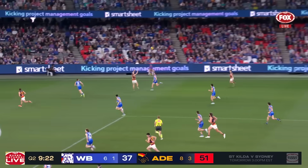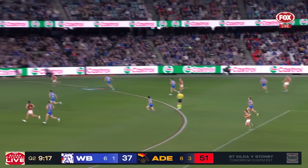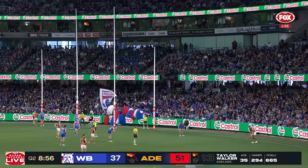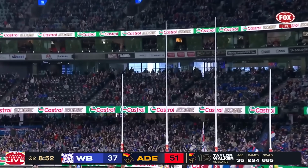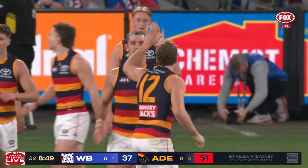Good spread. That's some nice touches in his first game of the season. Another good kick. Skills on display. Dawson again wheels. The kick for Walker, magnificent. Playing goal side of his opponent, O'Donnell. It's already 11 marks inside 50 for this Crows forward line. And that's a class finish by Tex.